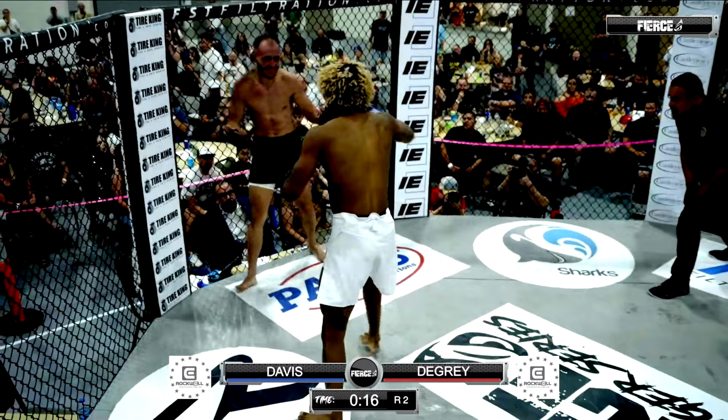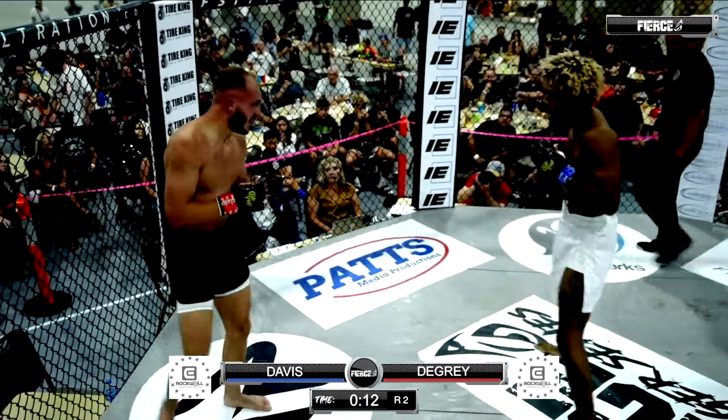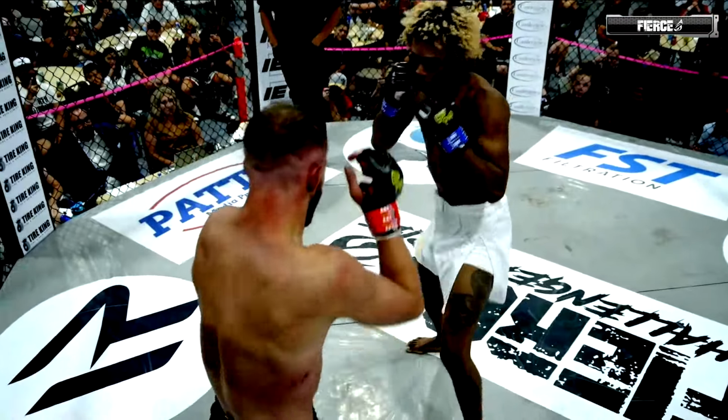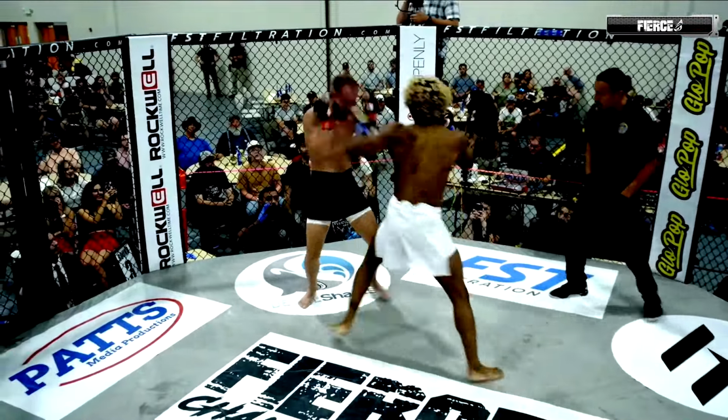Both fighters trading all this heavy leather, man. Back and forth we go. 14 seconds left in this second round. What a fight we have on hand here, Joel. What a fight. I hope this goes all 5 rounds to give everybody a treat here.